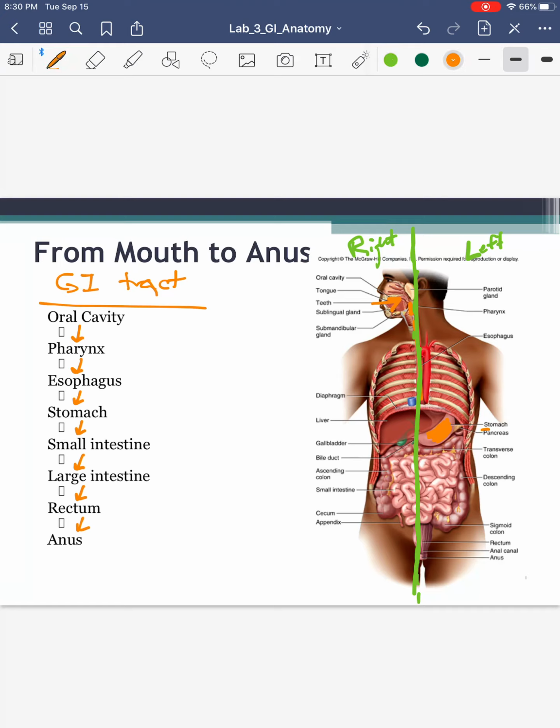We just labeled the stomach. The stomach is considered to be in the upper left part of the abdomen, right? Upper left, that person's left. Now, when the food leaves the stomach, it's going to then travel into the small intestine. All of this in here is the small intestine.